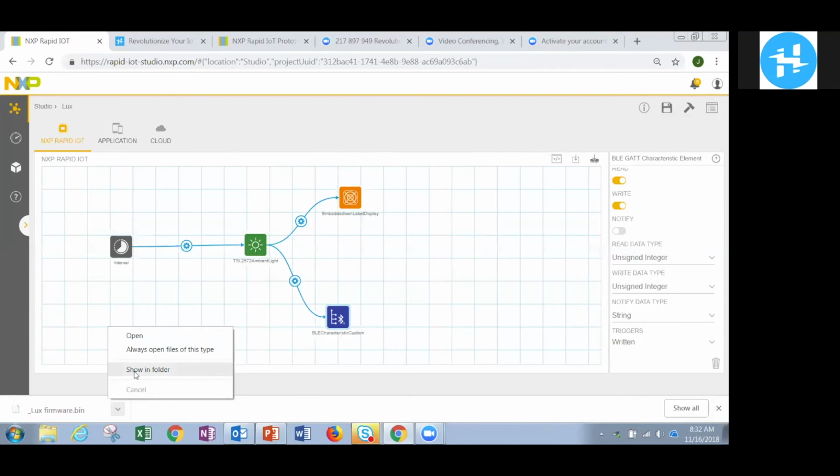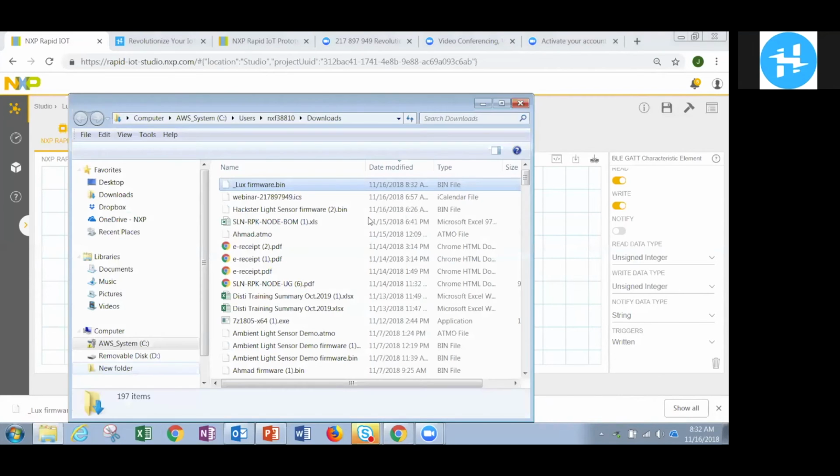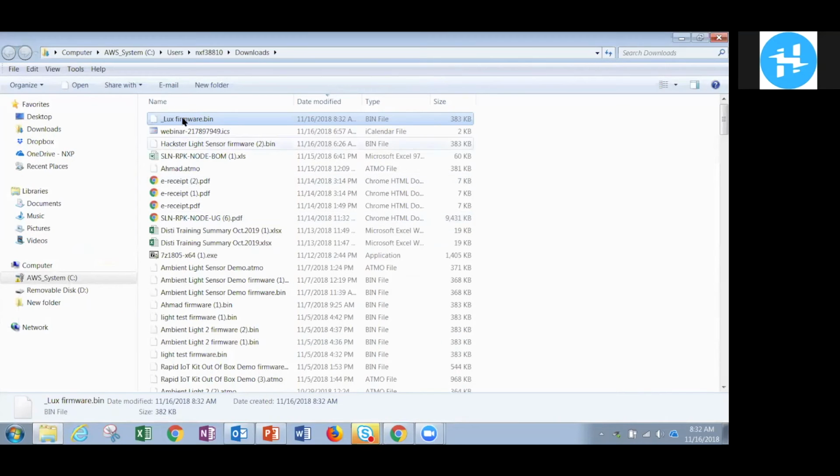Looks like it's done. Show in folder. So this is my, just so you get a quicker view. The Rapid IoT will show up as a removable disk under computer on your laptop. So you simply drag and drop the bin file.